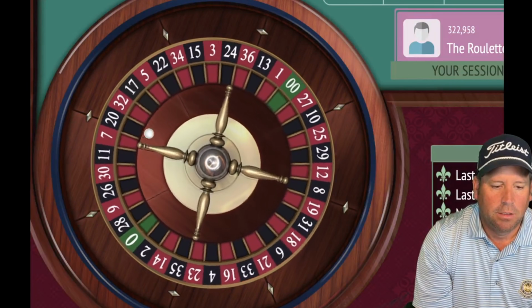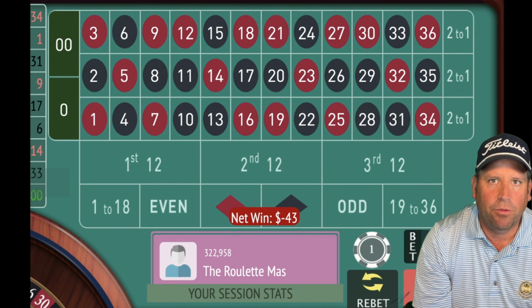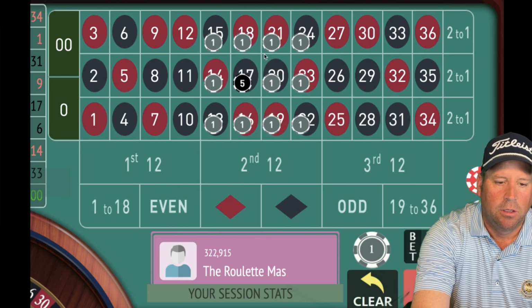All right, that's a 34 red. Okay, so we lost on the 1 for 3. So now we're going to add the 3 plus 2, which is 5. The difference between 3 and 5 is 2, so we're going to add 2 more units. So let's do that.